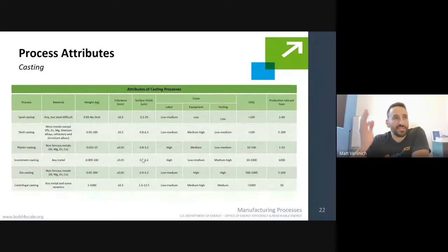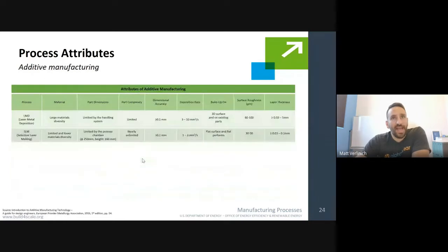Broken down in addition to machining: forging, casting, additive manufacturing. Now, I will say one of the challenges with the Build for Scale curriculum is that it's not live. It's not continually updated, so it doesn't have all of the most up-to-date methods of manufacture in there. And then these figures are also obviously rough numbers and relatively static. So there are other methods of additive manufacturing, which I would definitely say can have higher deposition rates than this and different specs on what type of parts they can produce.